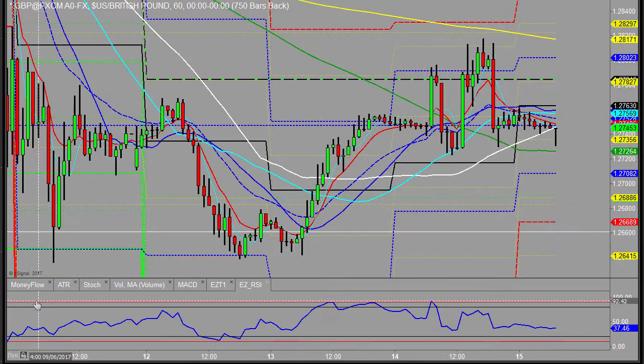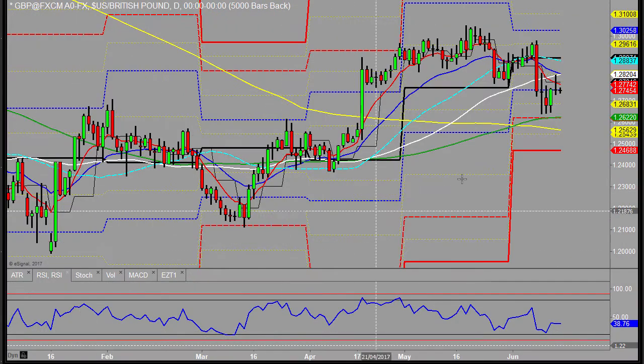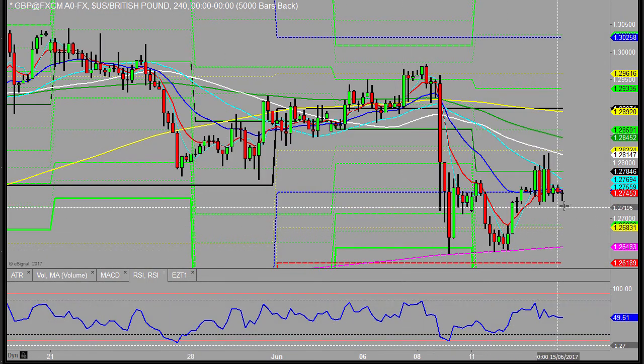The pound, let's look at the daily perspective. We put a clear doji in there yesterday. It ran up to the weekly pivot, actually ran up into the 50 and rolled back. So that too looks like a similar sort of price action.